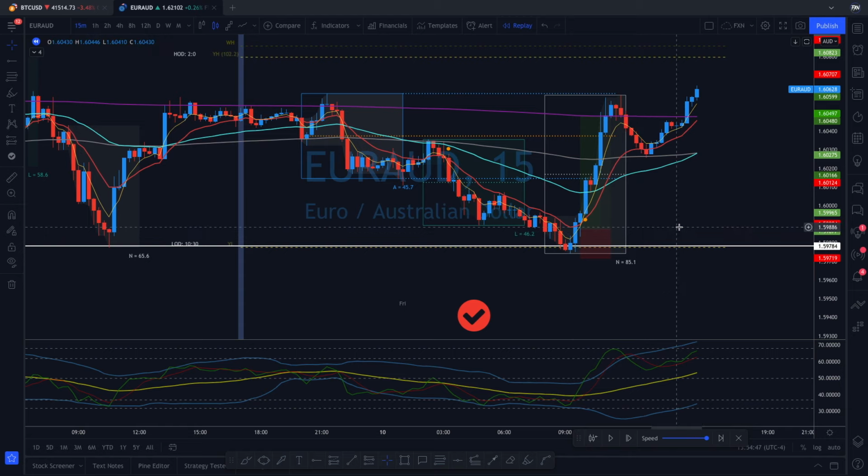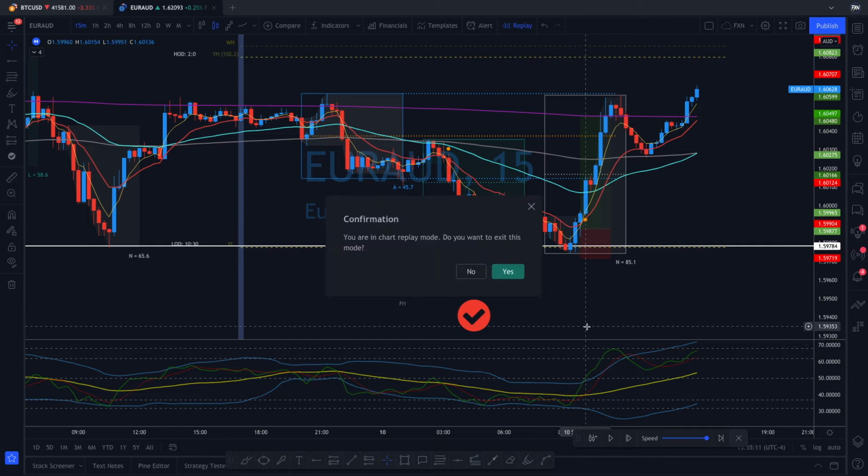I mean, there's multiple forms of confirmation, at least 5 or 6, right? And so that's what I look for, these multiple forms of confirmation, 5 or 6 forms of confirmation, because if I can get all of these, the likelihood of me winning this trade is hugely in my favor. All right, so that was the first trade there.